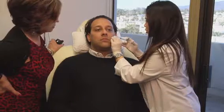You feel nothing? Very little. Now he particularly is missing a little bit of fat here, and this happens in athletic men. It becomes very hollow. So you just want to replace that so he has more of a natural contour. No one knows this is not fat in his face. It looks just like that.